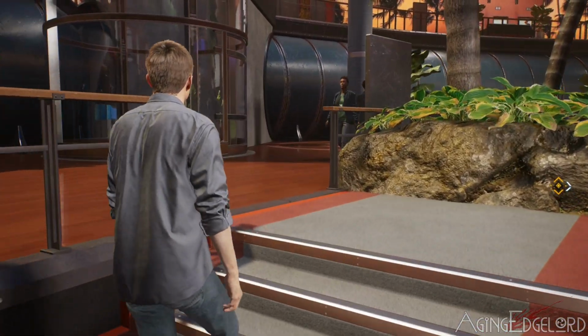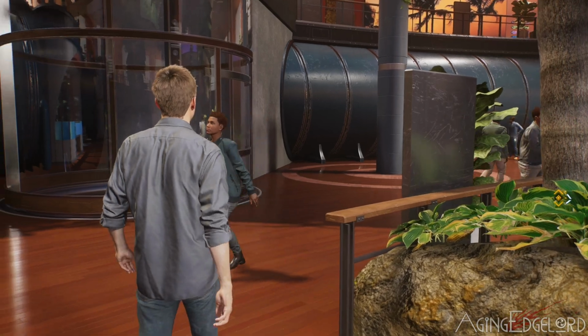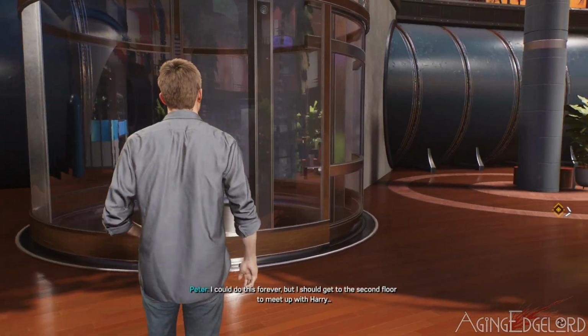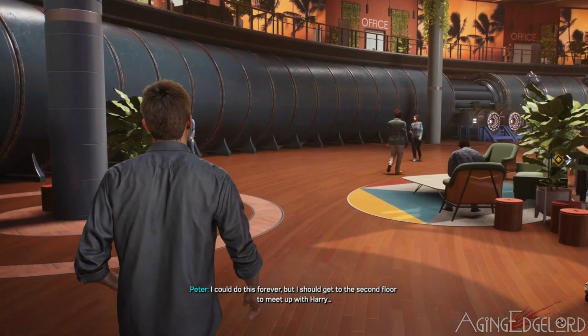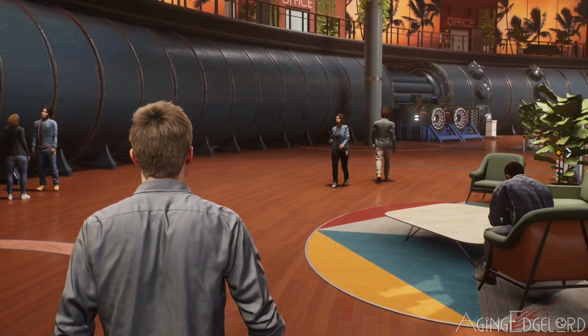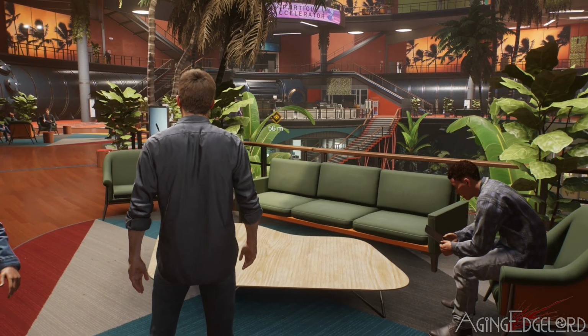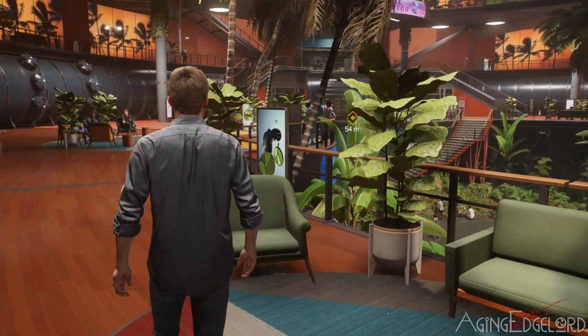I really think we need more security. Really? For a Save the World nonprofit? I could do this forever. Save the world. But I should get to the second floor to meet up with Harry.